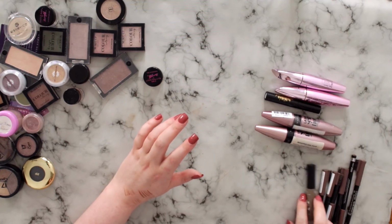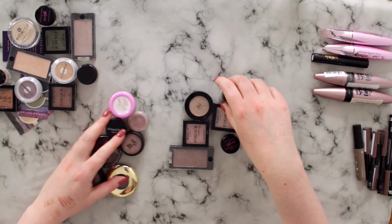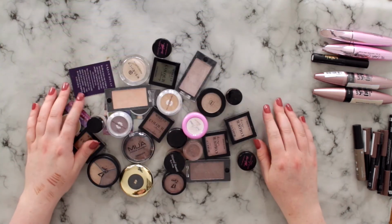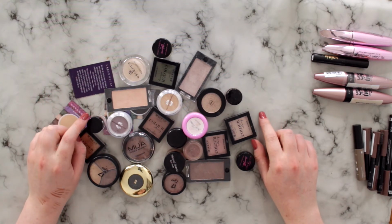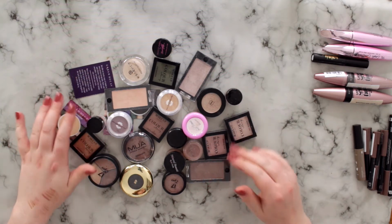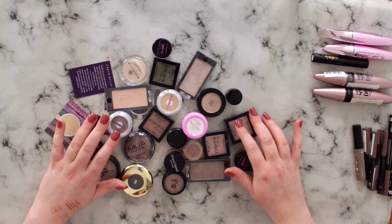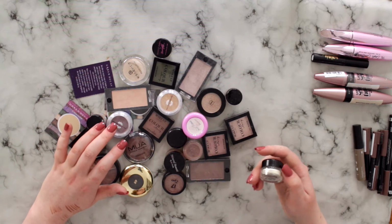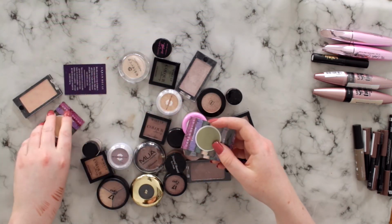And now for single eyeshadows. There actually aren't as many single eyeshadows as I thought there would be. I think it's because I did my cream eyeshadow decluttering in my last video, and because I've already gone through all of them, there actually aren't as many powder single eyeshadows as I thought. However, I know that I have a lot of eyeshadow palettes, so that video is going to be quite long. However, let's get back into this. I've got these little samples from Urban Decay.